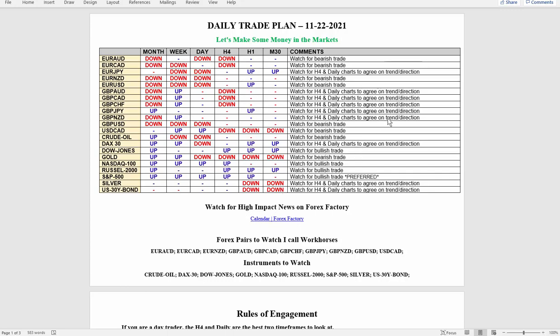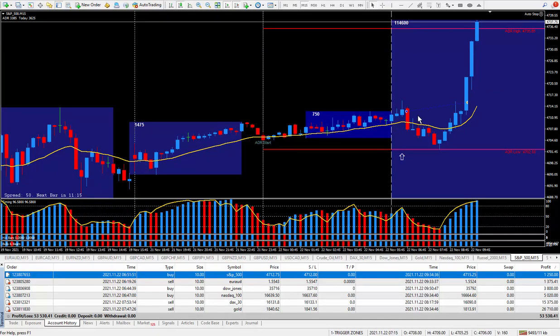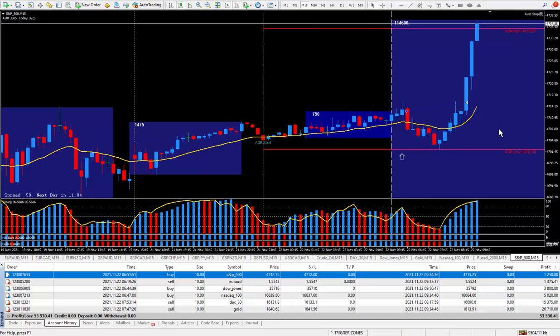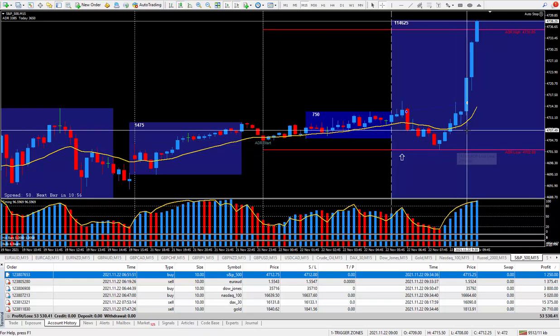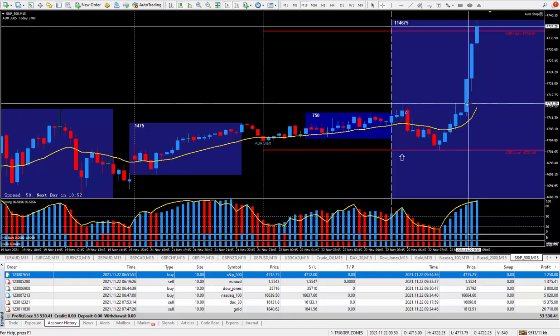So all of my trades today were taken directly from my daily trade plan. So let's get into the trades. Here we go, S&P 500. Now the market, as I said in the daily trade plan, is very random, and a 10 pip or even a 15, 20 pip stop many times will not hold. But once the market takes off, which many times will start around the opening bell, which happens to be right here. Basically, when I closed it, I should have stayed in the trade.